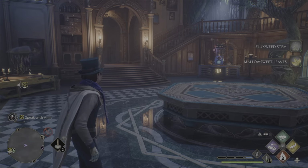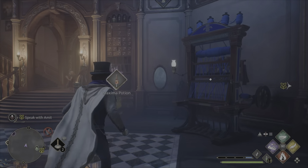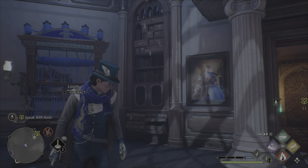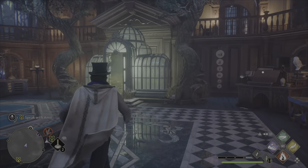There's loads of stuff. You can hang stuff up on the wall, stuff like that. You've got a loom that you can add traits to, that just gives your gear a bit of a buff, stuff like that.